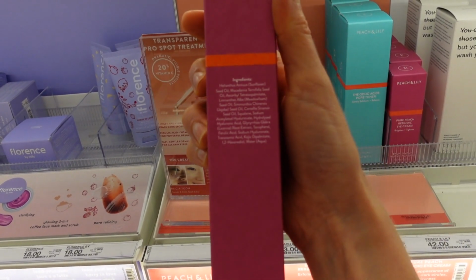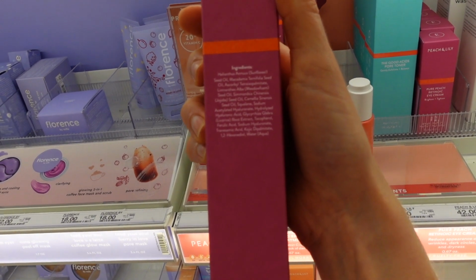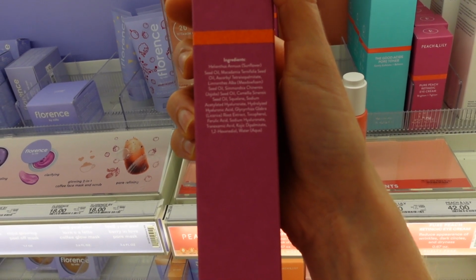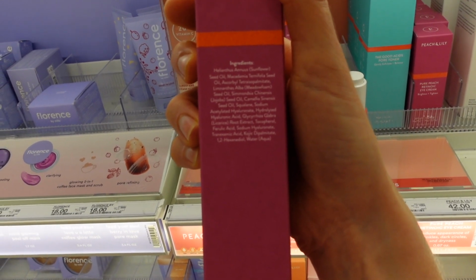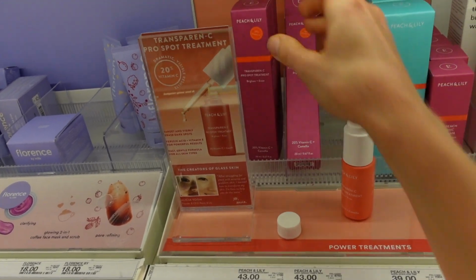Licorice. Ferulic acid is an antioxidant. It's what's in a lot of vitamin C serums, and may help with hyperpigmentation. Licorice root extract and kojic acid, those are good for dark spots. This looks like a promising product. Ascorbyl tetraisopalmitate. It's not evidence-based for doing anything, but it's in there.